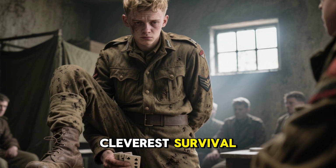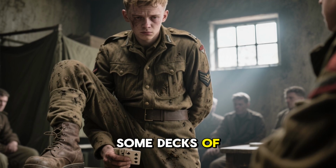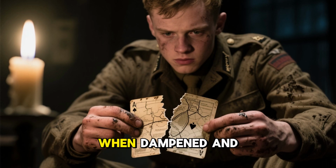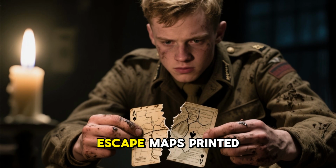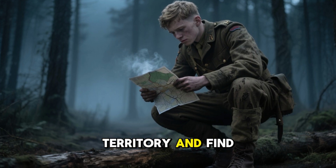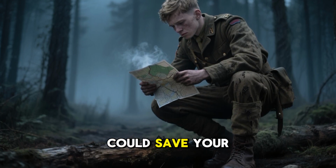Perhaps the cleverest survival trick of all came disguised as fun. Some decks of playing cards were special issue, sent by intelligence agencies to POW camps. When dampened and peeled apart, the cards revealed hidden sections of escape maps printed inside. Captured soldiers used them to navigate enemy territory and find their way home. A deck of cards that could save your life.